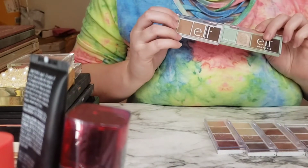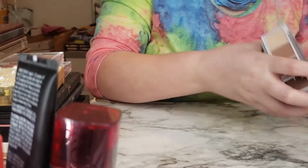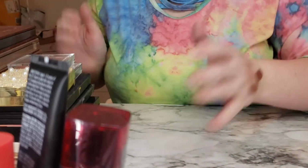These two are my favorites, I think. I love all of these, but these two are my favorites. And they're really cheap, they're convenient, they're just little tiny palettes. They're simple, easy to use, and they perform great.